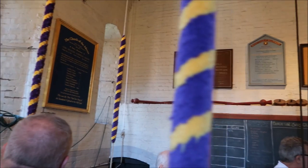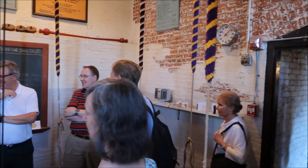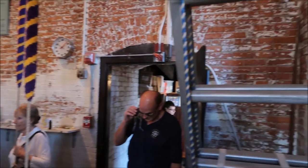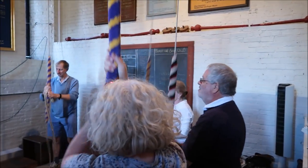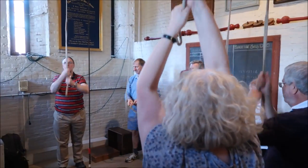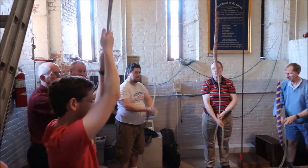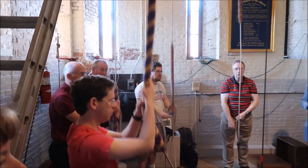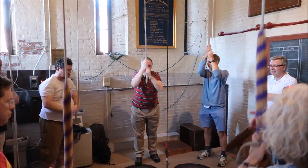In the ringing chamber, each rope is connected to one bell, and each ringer is responsible for one rope. The bells always start and end in a descending scale called rounds. When the rounds have settled down, the conductor will yell go, and the name of the method being rung.